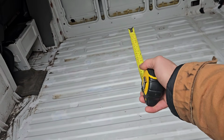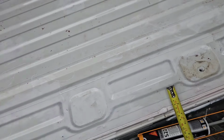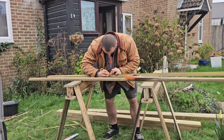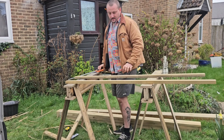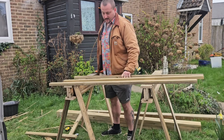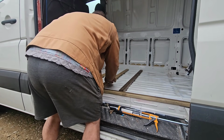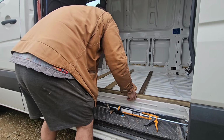Basically, obviously I want to measure from that side to here, but I need to leave 50mm because I want to have a batten along the edge here, and they're 50mm wide. By the looks of it, I'll use one of them as a dummy just to show that I've left enough for this.